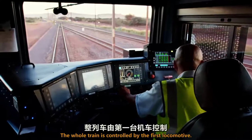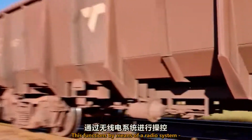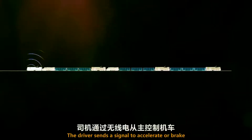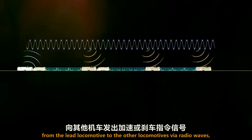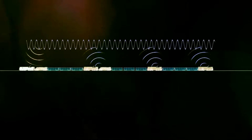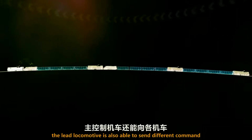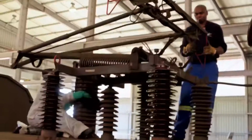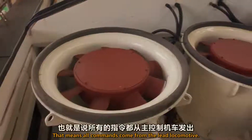The whole train is controlled by the first locomotive. This functions by means of a radio system, RDP, or Radio Distributed Power. The driver sends a signal to accelerate or brake from the lead locomotive to the other locomotives via radio waves. And they send information, for example, about their speed, back. If necessary, the lead locomotive is also able to send different commands to the individual locomotives. That means all commands come from the lead locomotive.